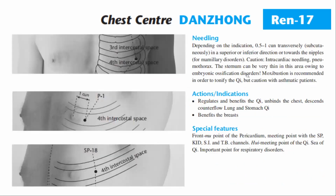Okay, needling, depending on the indication, 0.5 to 1 tune transversely, subcutaneously in a superior or inferior direction or towards the nipple for mammillary disorders. Caution, intracardiac needling, pneumothorax. The sternum can be very thin in this area owing to embryonic ossification disorders. Moxibustion is recommended in order to tonify the chi, but caution with asthmatic patients.